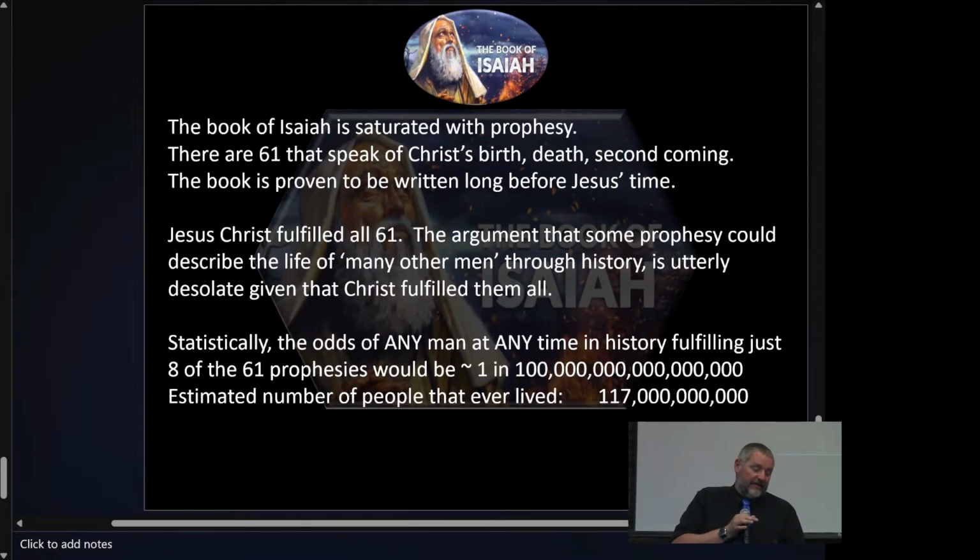The book of Isaiah, I love this, is saturated with prophecy. There are 61 of them that talk about Christ. Of those 61, there's an argument out there that some prophecy could describe the life of many other men throughout history. It's utterly desolate, given that Christ fulfilled them all. So we're just going to talk about 8.